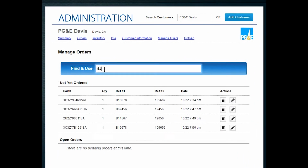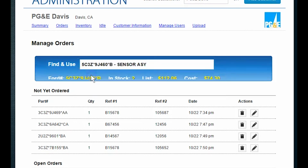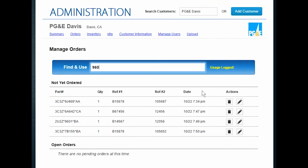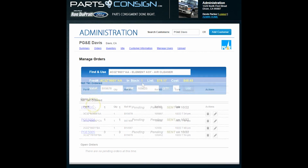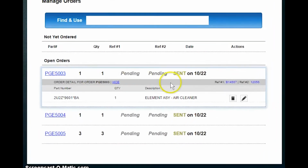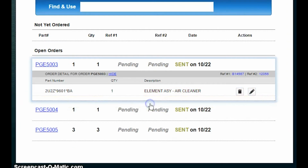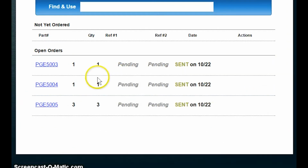Though the users log usage of parts through the shop interface, our team is equipped to assist with logging usage remotely if needed. Existing orders can be easily managed in case any mistakes are made when logging usage through the shop interface. Click the wrong part number? No problem.